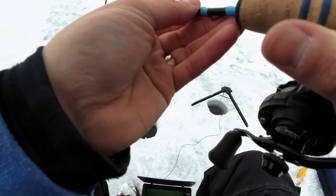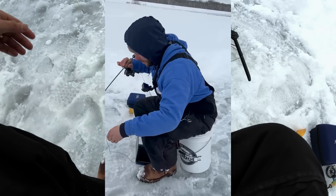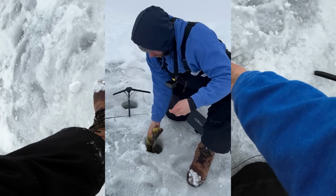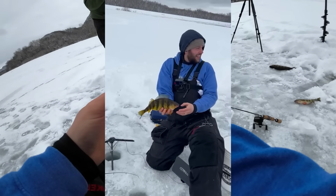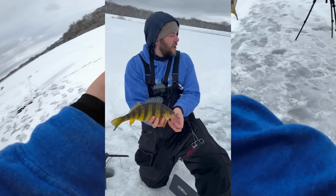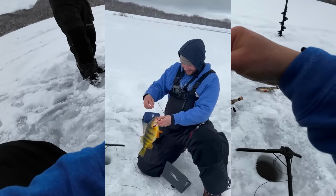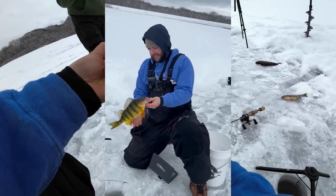It's in the camera. Dude, I played him for like a minute. It's huge. Oh my goodness. Here it comes. Oh my gosh. Oh, look at that perch. 13 and a half. Oh my God, let's get that. Jordan. Kyle, where are we fishing? Yeah. We're on the Mississippi River. Oh, that is the biggest perch I've ever seen in my life. Oh my goodness. 2.5 pounds.